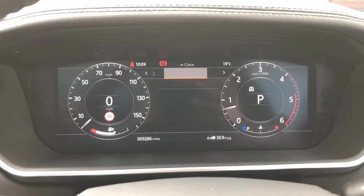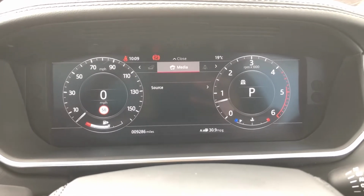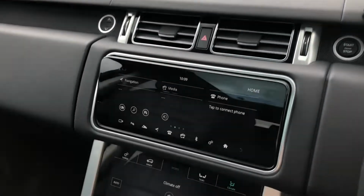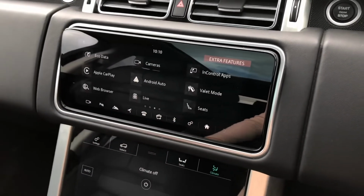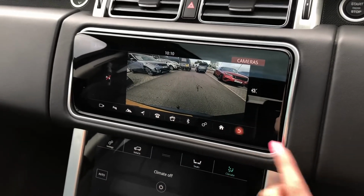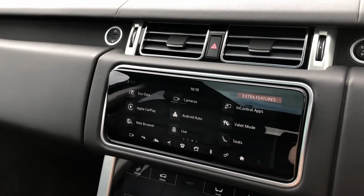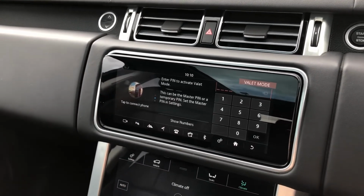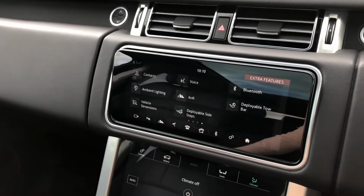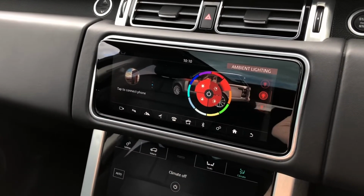Looking at the screen in front of you, you can view your trip, change your display, view your vehicle settings, vehicle information, media, and driver assistance. 10-inch touchscreen with different functions, including a rear view camera, making parking and reversing so much easier. Apple CarPlay and Android Auto to connect your phone, along with valet mode, enabling you to lock the screen so a valet can only access your climate control. Ambient lighting with various different colours to choose from, which really does look effective, especially in the dark.